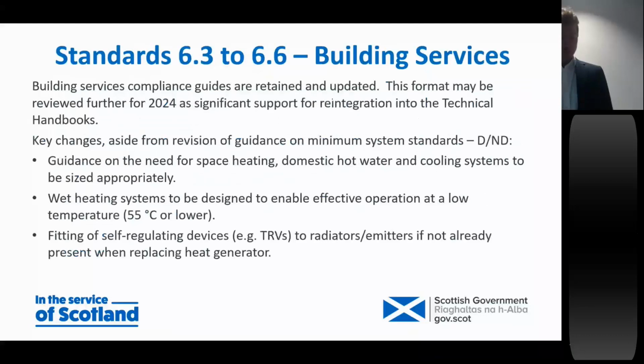Now some building services points. I've combined these into a number of slides. So the compliance guides themselves, the domestic and non-domestic compliance guides, are still being retained. There was quite an interest this year in the consultation and in feedback to actually combine these back into the technical handbook. So that's something we'll be looking at through to 2024.